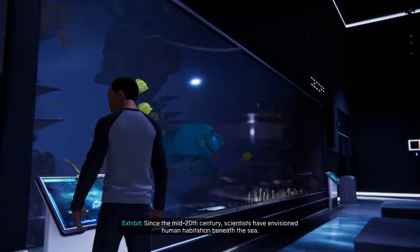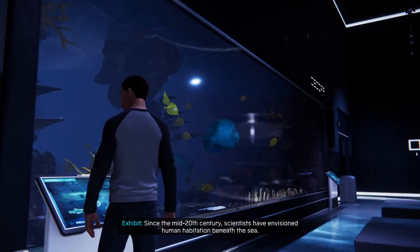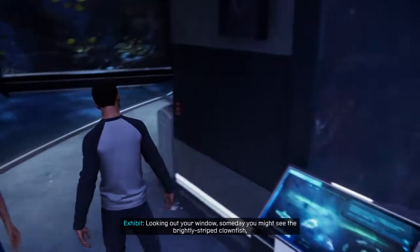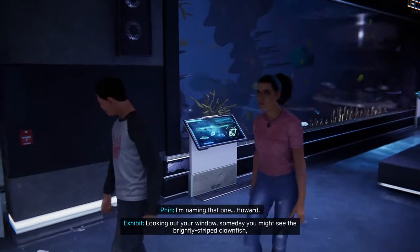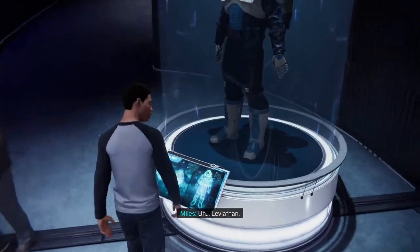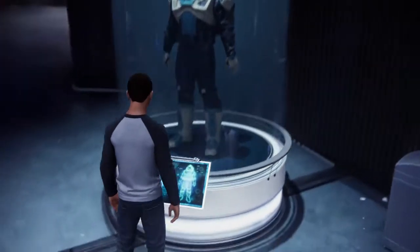Since the mid-20th century, scientists have envisioned human habitation beneath the sea. Looking out your window, someday you might see a brightly striped one. Clownfish. Howard. Or even, you name the one. Menacing fish. Leviathan. Love it!